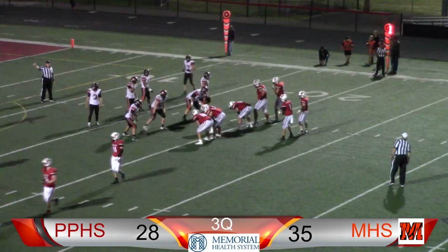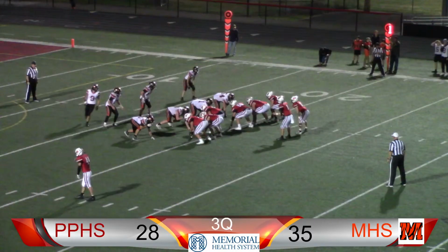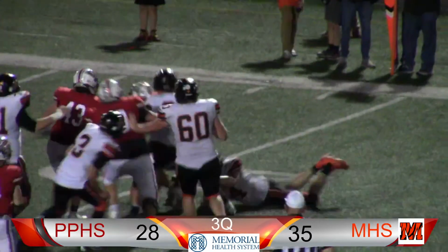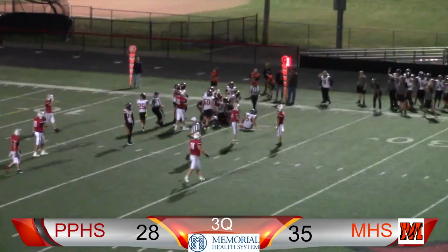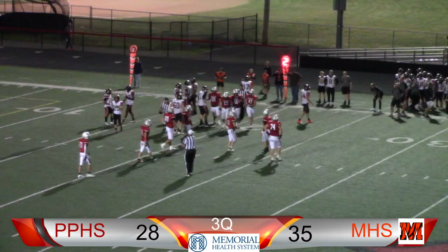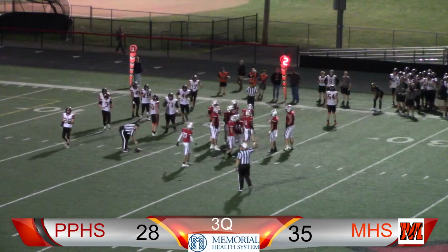Three receivers to the left. And it is Hill out of the shotgun. We've not seen a throw since, I don't think... Oh, there's a fumble on the play, and it's going to be picked up by Point Pleasant. And around the corner, the return man, or I think it was a lineman that picks it up. He gets back to the line of scrimmage, and Point Pleasant, they dodge a bullet there as it is picked up by one of the linemen, Kiefer.